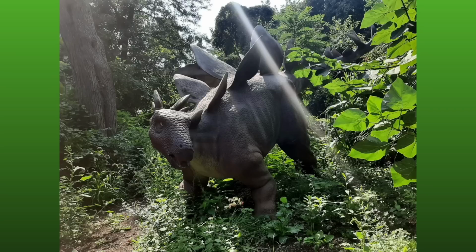And in the same exhibit, in the same showcase as Stegosaurus, they're together, which makes sense. They both lived in the Morrison Formation, also in the Lourinhã Formation in Portugal. So they lived in North America and Portugal together. It makes sense to put them together here. The Stegosaurus overall looks nice.